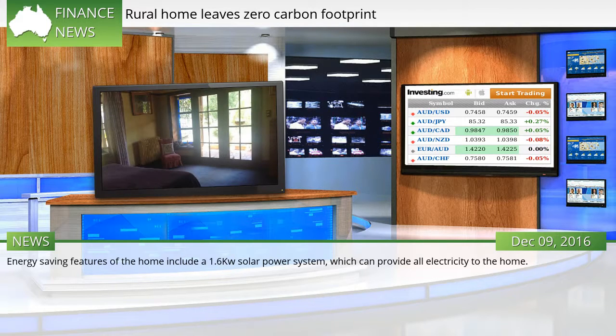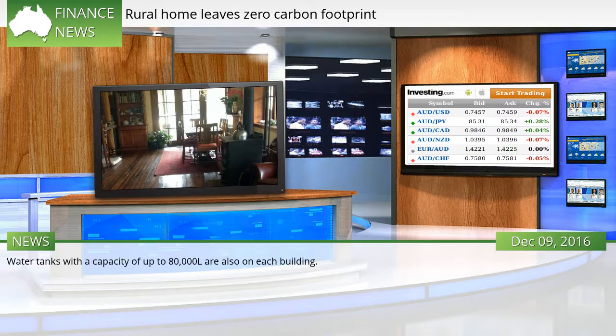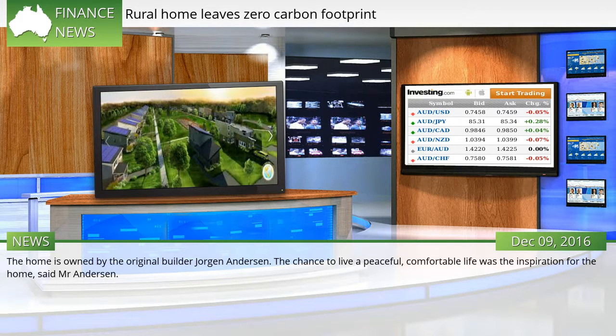Energy-saving features of the home include a 1.6 kW solar power system, which can provide all electricity to the home. Water tanks with a capacity of up to 80,000 L are also on each building. The home is owned by the original builder George Anderson.